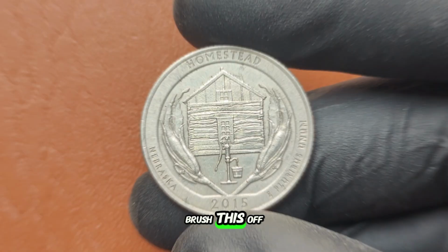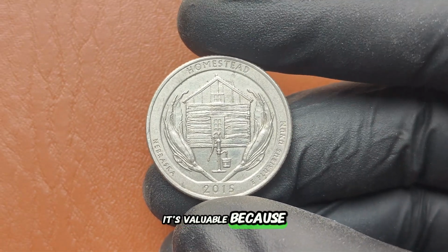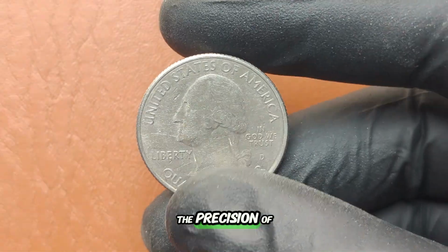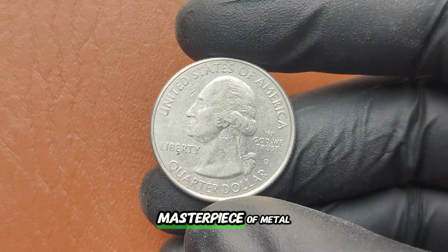Now, before you brush this off as another too-good-to-be-true story, let me tell you, this coin isn't just valuable because it's old. It's valuable because it's a mistake, a once-in-a-lifetime error that slipped through the precision of the US Mint's quality control. And that one flaw? It's what separates a common quarter from a six-figure masterpiece of metal.